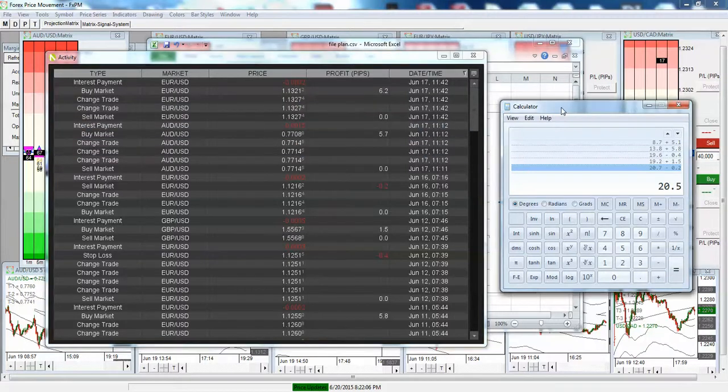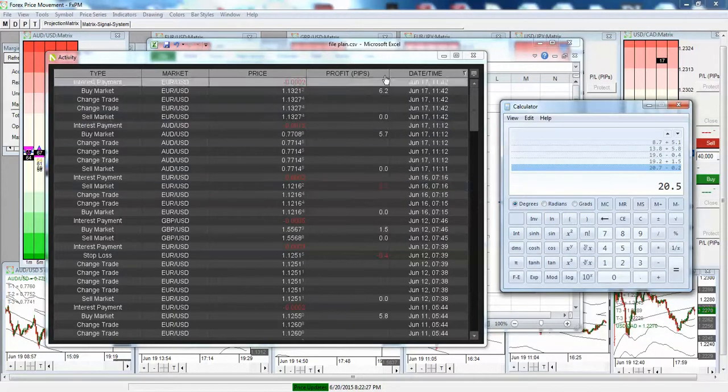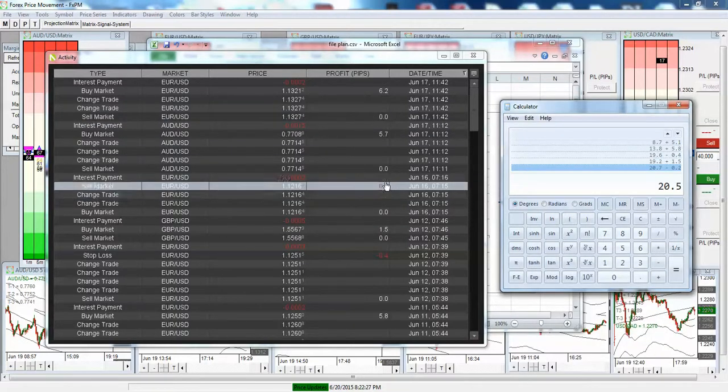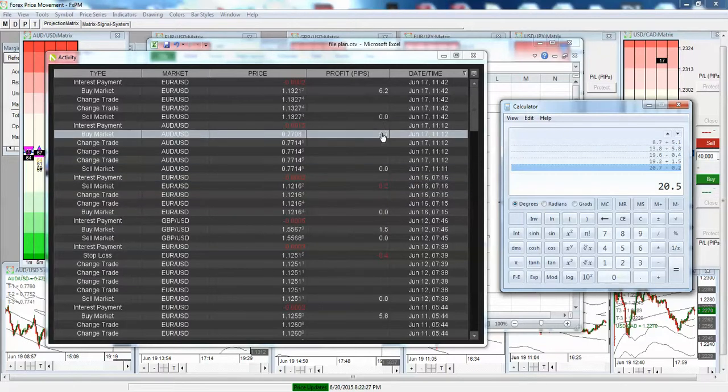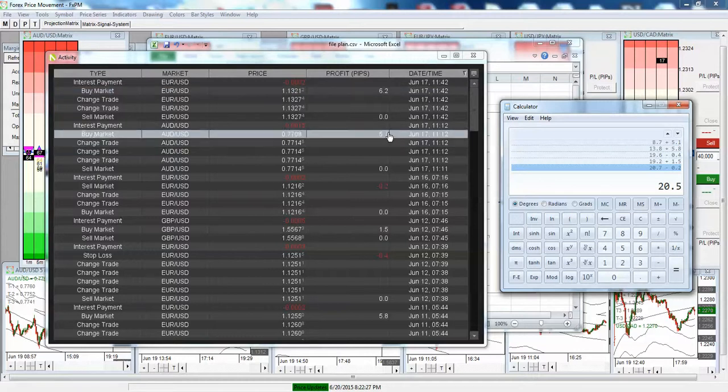So for this week, from June 15 to June 19, I only took 2 trades. Actually did take one and got out for a negative 0.2, and then on June 17, which was on Wednesday, I took 6.2 and 5.7. So let me go ahead and add that. So there. For those 2 weeks, I was able to generate 32.4 points.